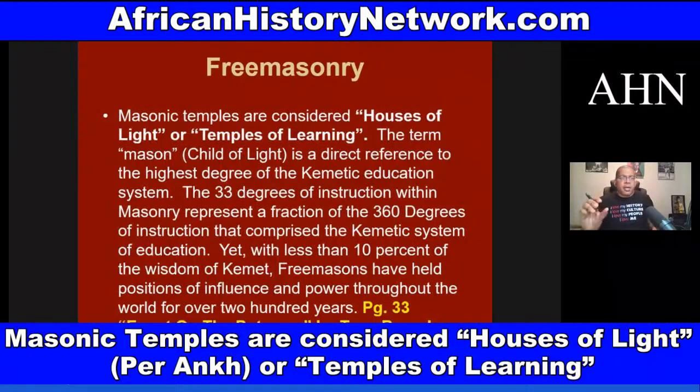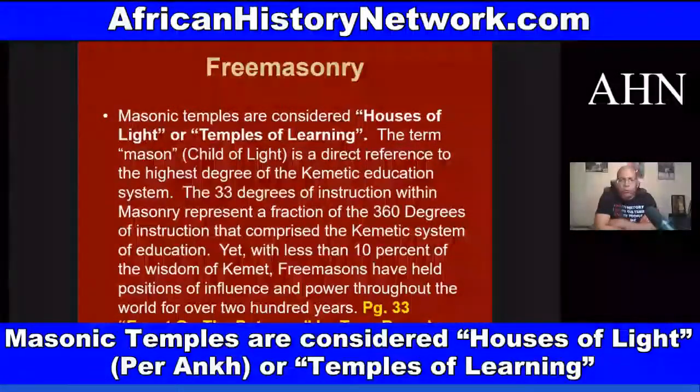Now, many Masonic temples are considered houses of light or temples of learning. The term Mason, child of light, is a direct reference to the highest degree of the ancient Kemetic education system. The 33 degrees of instruction within Freemasonry represent just a fraction of the 360 degrees of instruction that comprise the ancient Kemetic system of education, or what you hear referred to as the ancient Kemetic mystery system or ancient Egyptian mystery system. Yet with less than 10% of the wisdom of ancient Kemet, Freemasons have held positions of influence and power throughout the world for over 200 years.